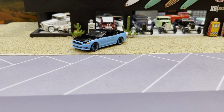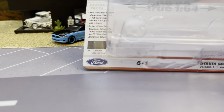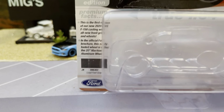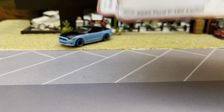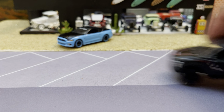All right, let's take a look at the next vehicle. Another Ford. I got this one. There's like a dark cherry red, but this is like the gray. They're calling this Leadfoot Gray. There you go. This is a Lariat, but it's got like a sport package. These F-150s, you can get a lot of different combinations on these trucks. This is just one of them.